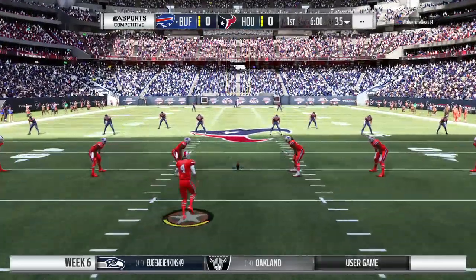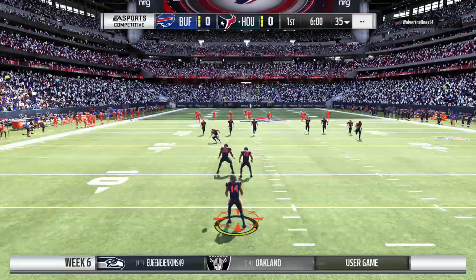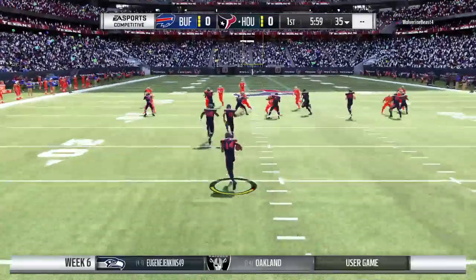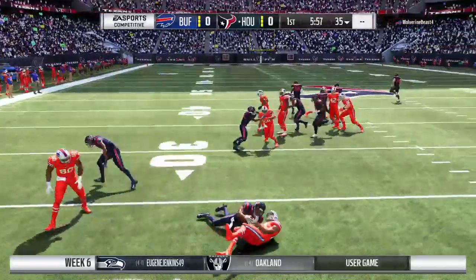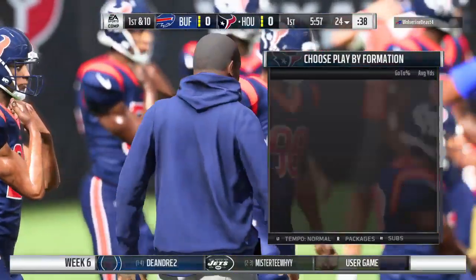Set to go now in Week 6 of the NFL season, and we are underway on EA Sports. This is taken at his 4. They'll bring it back to just about the 25, call it the 24-yard line.